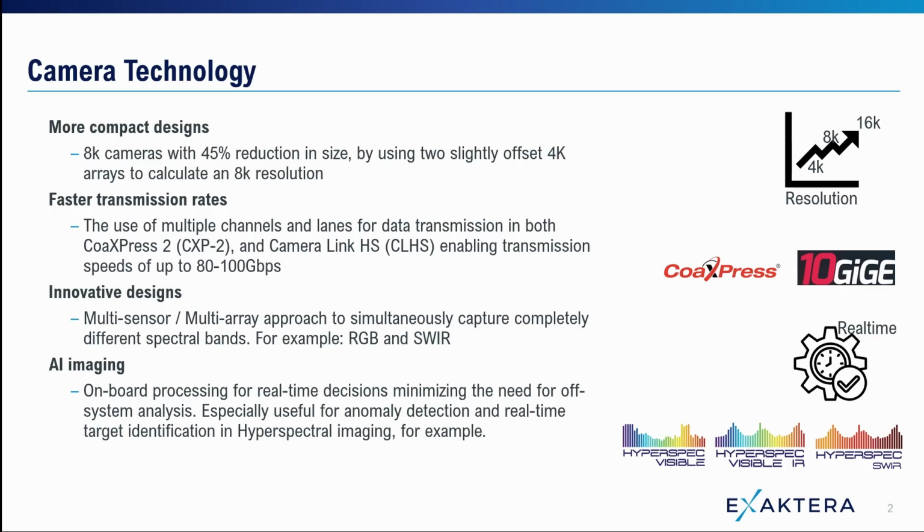So, cameras are improving every year, and certainly some of the things that we're seeing at the moment are more compact designs, for example. So there is a company that is creating an 8K line scan image using two independent 4K linear arrays that are slightly offset from each other. And the question is why? Well, that basically reduces the footprint or the overall size of the product by as much as 45%. So things are getting smaller.